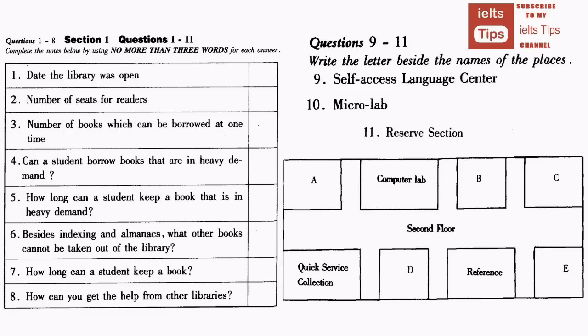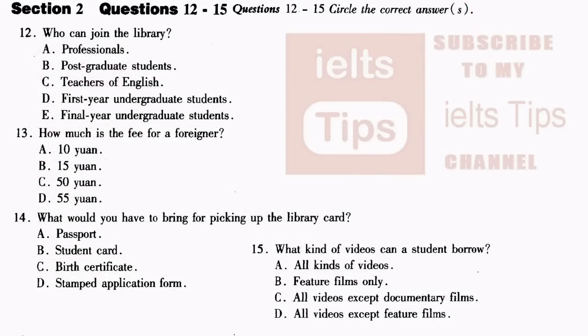That is the end of section 1. You will have half a minute to check your answers. Now turn to section 2.